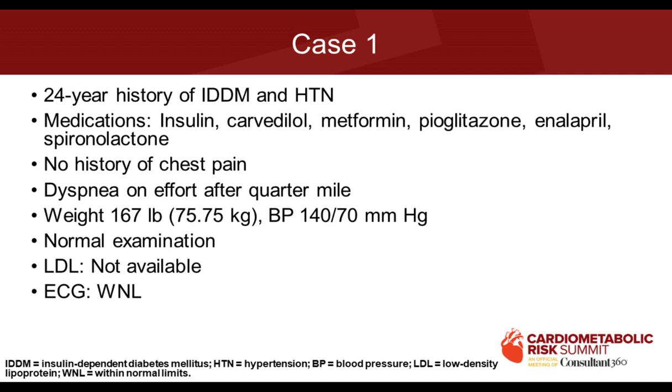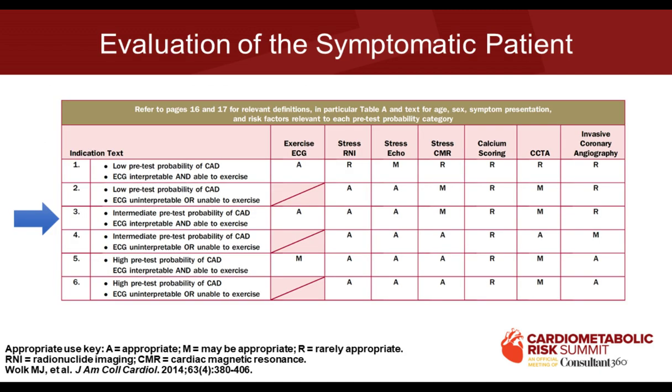Now, if she were 80, you wouldn't be worried about that. But at her age, that may be abnormal in somebody who's a diabetic. So if you look at the appropriate use criterion, she's intermediate pretest probability of coronary disease. She's able to exercise. Everything that has an A next to it is appropriate to do: stress RNI, stress echo. Coronary angiography is not.